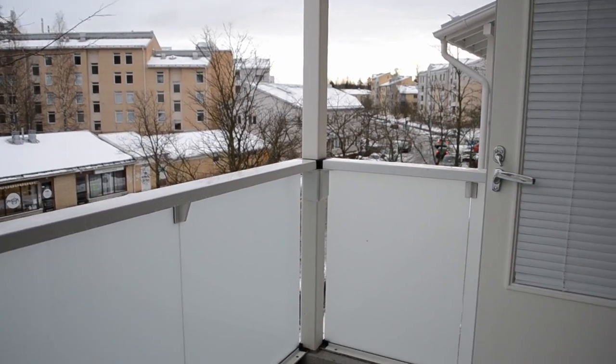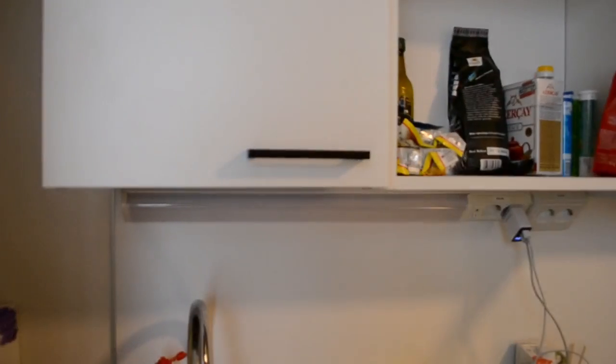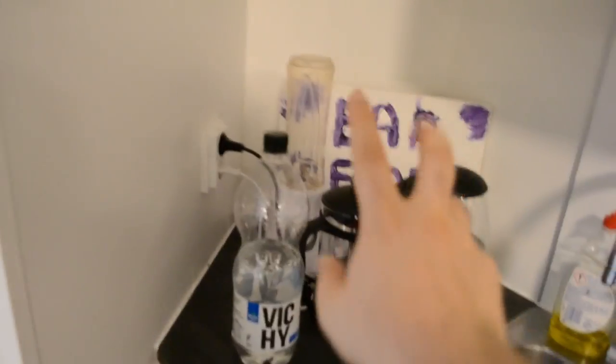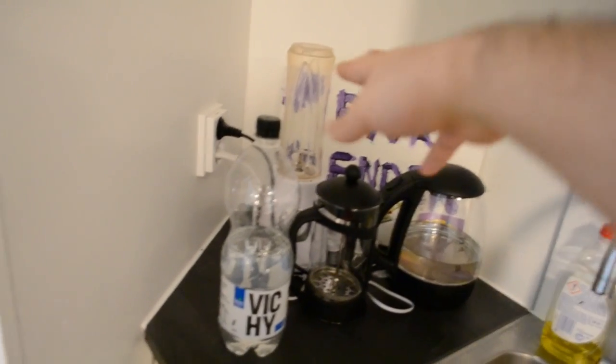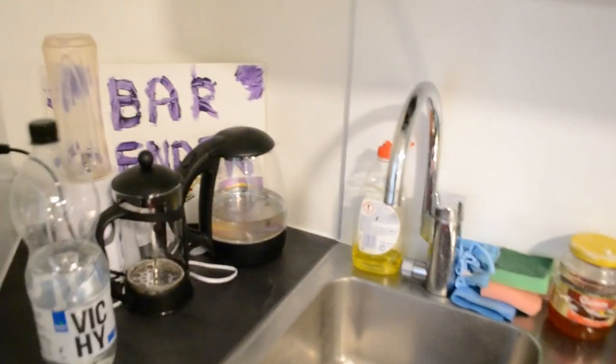So, pretty good. And even in the summer I was using this because I had these plugs here, so it let me work here even in the summer. That was very good. Let's close. Then we have here electronic devices. I have only two: this boiler and this thing that I never used.